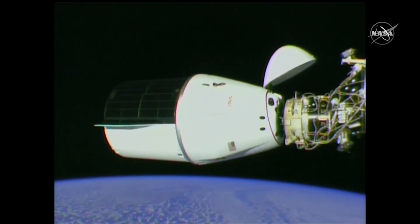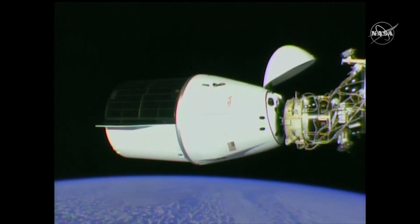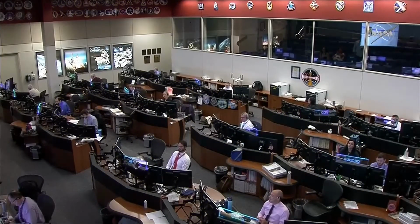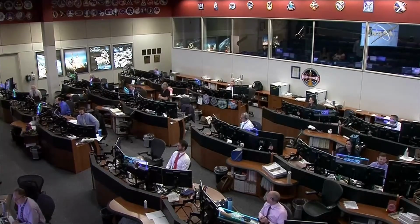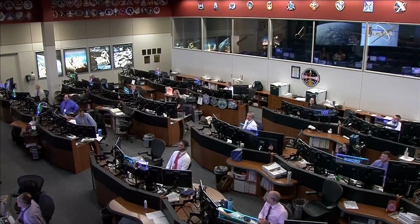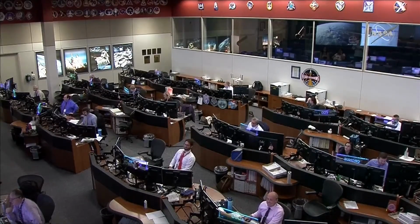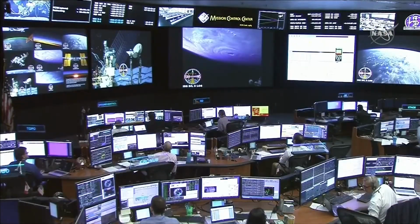Dragon contact and soft capture complete. 10:21 a.m. Soft capture complete. 10:21 a.m. Central Time, 11:21 a.m. Eastern, 267 statute miles. Audible laughter from here in Mission Control as we do lose views right after a confirmed capture. We did get those views though to see it actually go in, which was fantastic. But we did have a confirmed soft capture at 10:21 a.m. Central Time. The International Space Station and Dragon spacecraft were over the South Atlantic Ocean, 267 statute miles.